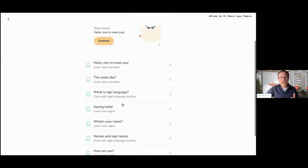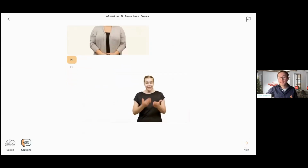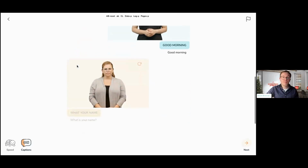But we also have conversations, and we have an AI at the end where it kind of understands what you're struggling with and tries to re-emphasize and reinforce what you've learned in your past lesson. So we teach individual signs, we teach the grammar, we teach the history, we teach some deaf culture, as well as conversational practice in the end. And I think that broadly sums up the app.